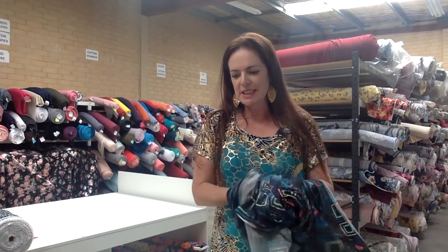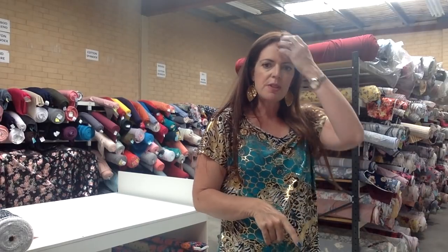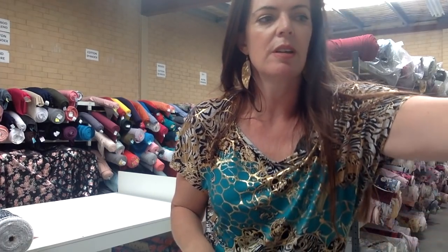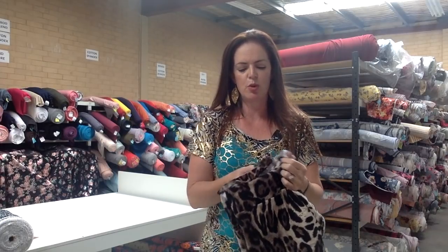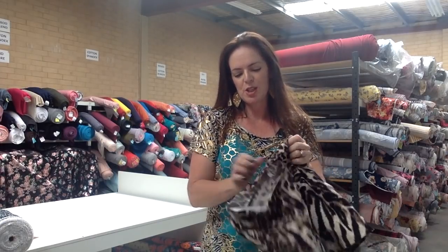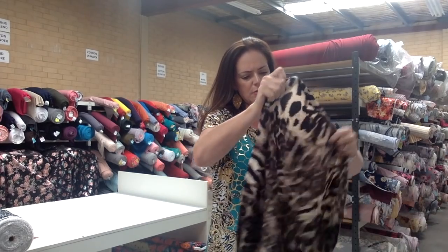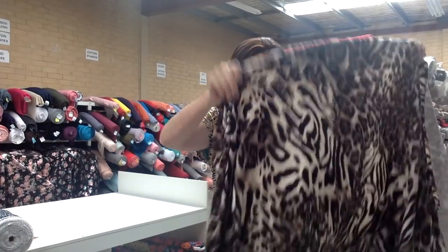The last one that I have to show you, and I've made a skirt out of this one, but I also have another cut of this fabric at home to make a pair of leggings, which I've never actually gotten to, and I probably won't now because I don't wear leggings in summer, it'll be too hot. This one is called Creatures of the Day, and there's something about it I just love. It's the colours, they're just really pretty.